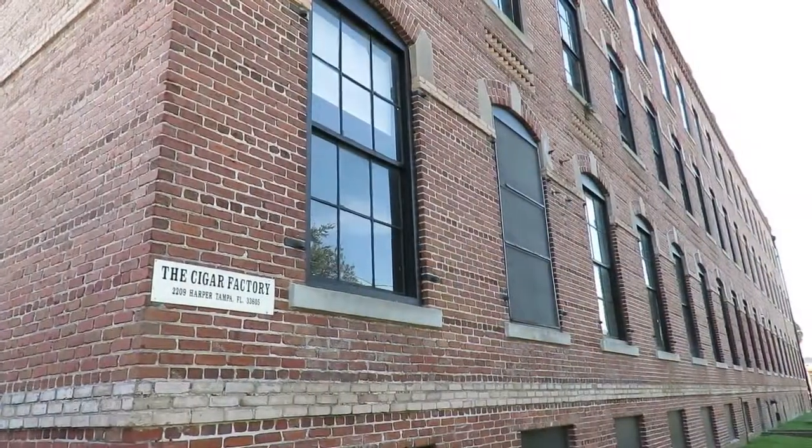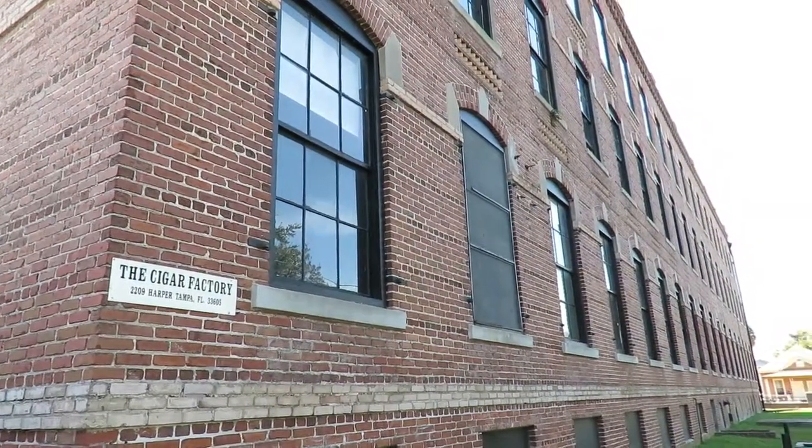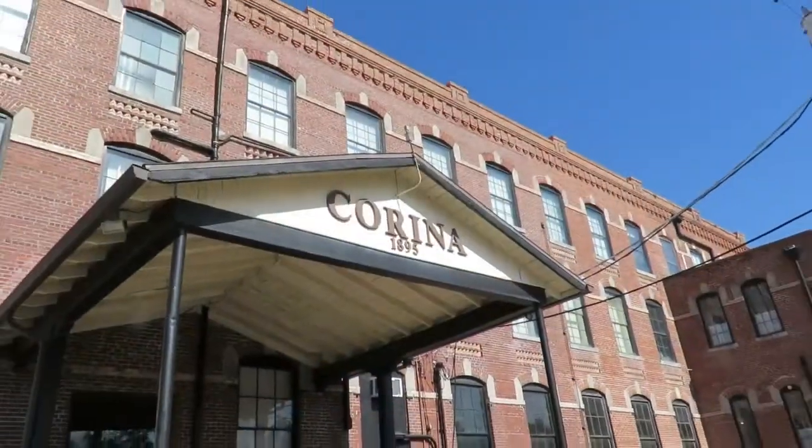Hi, I'm Troy Dunn. I run an ad agency called Dunn & Company here in Ybor City. And I've been privileged to run this company in this historic cigar factory for the last almost 20 years. This building was built in 1895 by a cigar maker. And just 15 years later, a gentleman from New Orleans came and he bought the building and he dubbed it the Corina. And he also was a cigar maker.